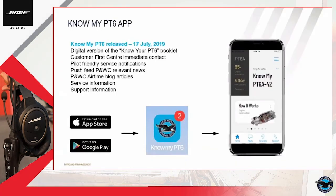So all the PT6 customer engineering group gathers together every week to review every single event. So if there are repetitive events on one application or on various of these applications, we would try to communicate. And in some cases, if we can do a design change for it, we will obviously do this as well. Now we have this Know My PT6 app.